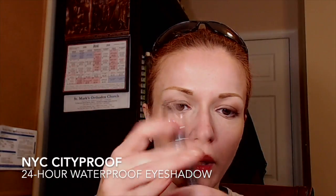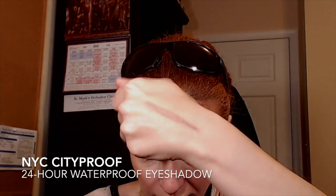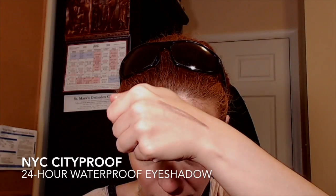And lastly, we have Tribeca Taupe, which is a very interesting color. It's part brown, part gray, part almost lavender. I'm going to swatch this on my other hand just because I used my right hand up. So again, you can see metallic, very smooth in the pigmentation.